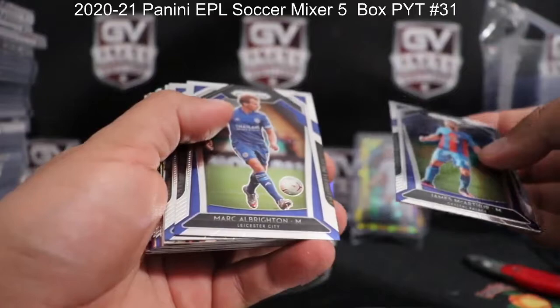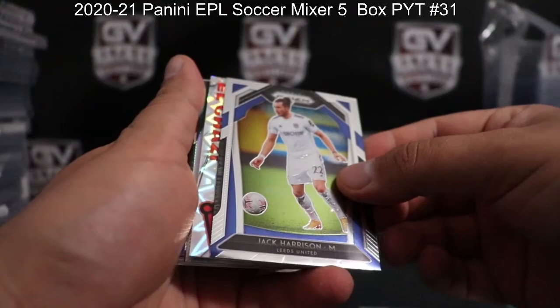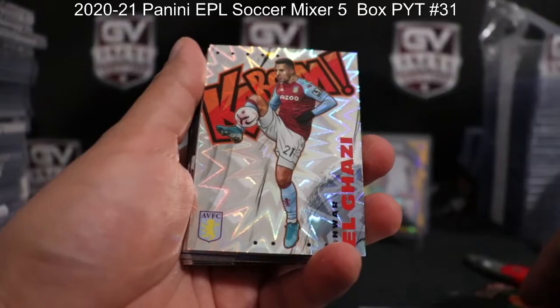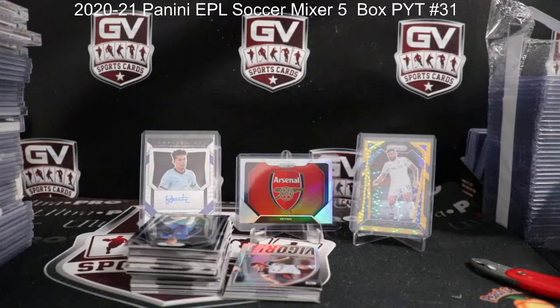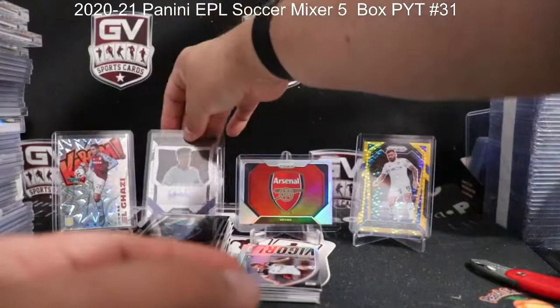That is Kaboom coming up. Good luck. We got a Kaboom. That is going to Aston Villa. Anwar El Ghazi. That is going to Justin. Justin with the Kaboom. So we got a gold and a Kaboom in this box. Pretty nice.